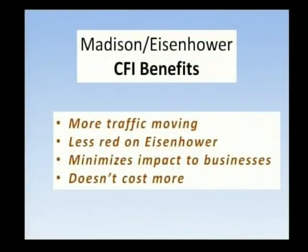Okay. Well, I'll take the second one there. Less red on Ike. Ike is our main street. That's where we started with the video. It's talking about its connectivity for the community. It's the lifeblood of our community. I think that if we add more red time to Ike, we've really failed the community. And so this solution allows us to manage Madison, do what we need to do there, but without taking away from Ike.